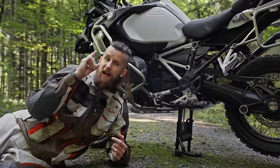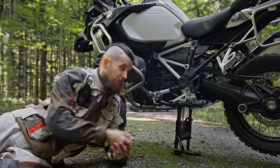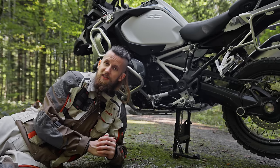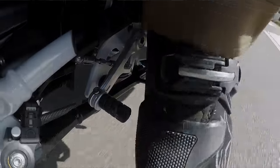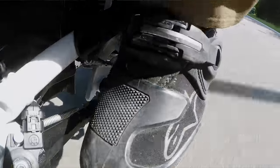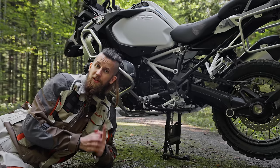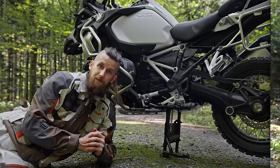And finally, the Shift Assistant Pro, or as I like to call it, Quick Shifter. For me, it's an absolute must on any bike, especially if you're into active riding. And what this allows you to do is to change the gears up or down without using the clutch. And not only will you have smoother acceleration since you can keep the throttle twisted during upshifting, but also have seamless engine braking when downshifting, something I personally believe increases safety when you're heading down from a mountain pass.